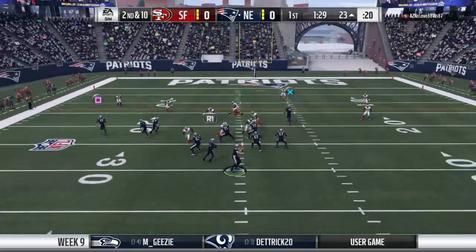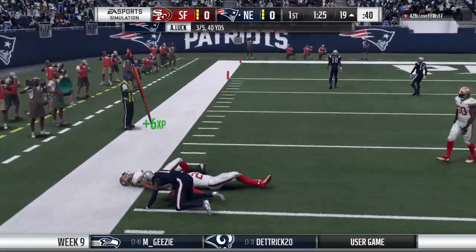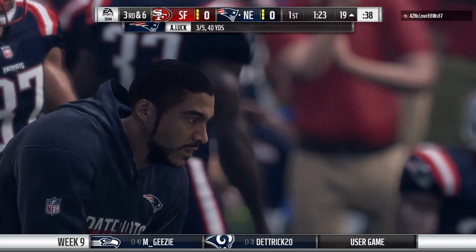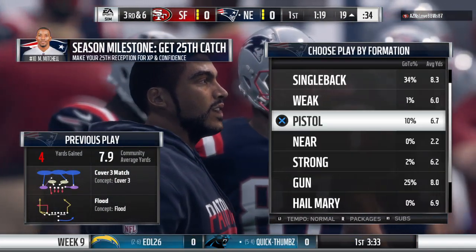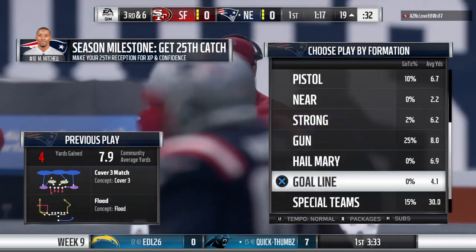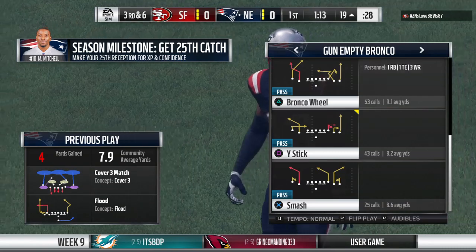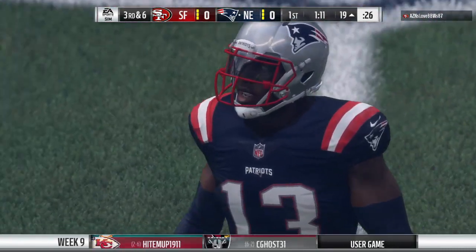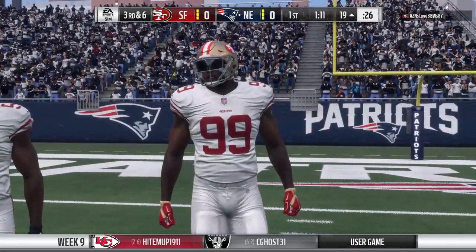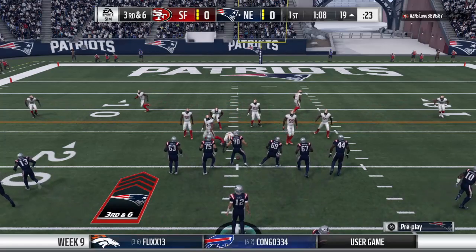Second and 10, Luck again. Left side, it's Dorsett. 4 yards on the completion, and it sets up a third down. Seventh play of the drive upcoming here on 3rd and 6.